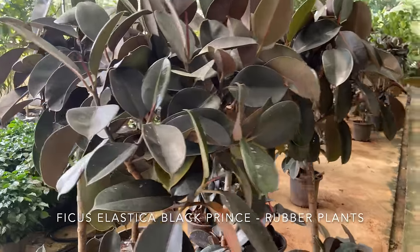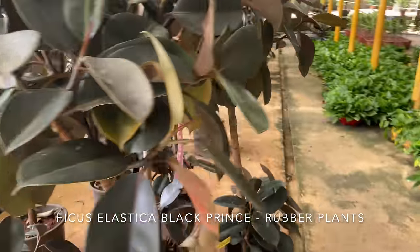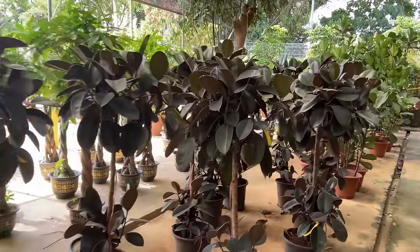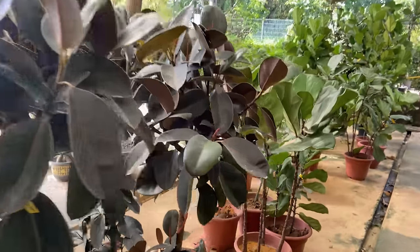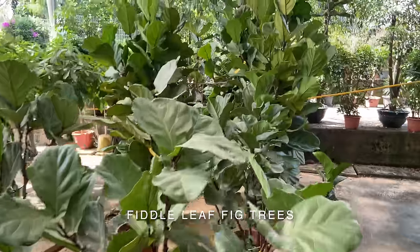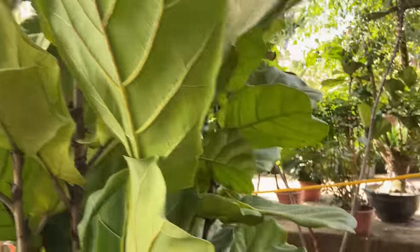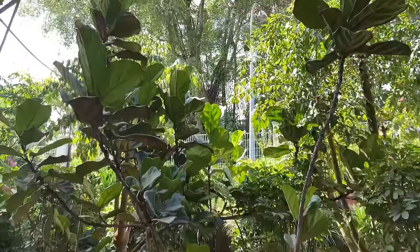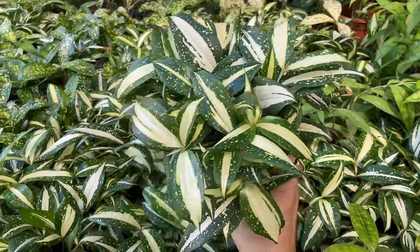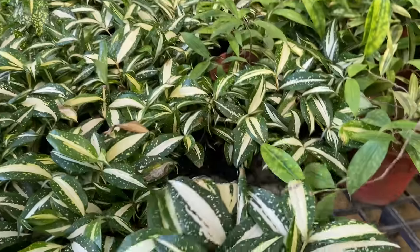Ooh, these are nice, these rubber plants. These are gorgeous. And these are some nice bad boys. Yeah. Dark and broody and stormy. Where would you put it? Some fiddly figs. Man. Right? Damn, look how big these leaves are. Gorgeous. Ooh, these ones are kind of funky. I have no idea what plant this is, but it's gorgeous. It has almost like a brush painting on it with spots speckled on it.